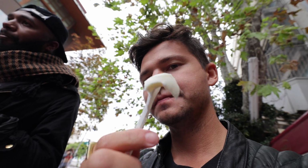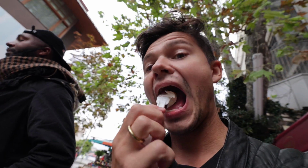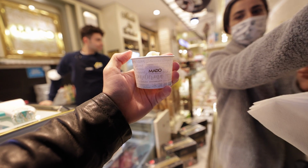What's so unique about Turkish ice cream is how thick of a consistency it is. It's almost like bubble gum. You have to bite into it. You can't lick it. Wow, it is very thick. Isn't it? It's so good. Yeah, it's as thick as gum. Yeah. Alright. Oh my god.